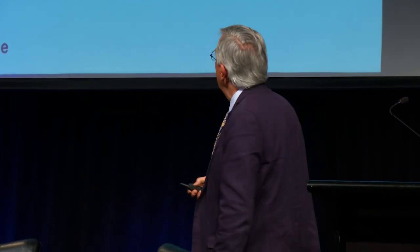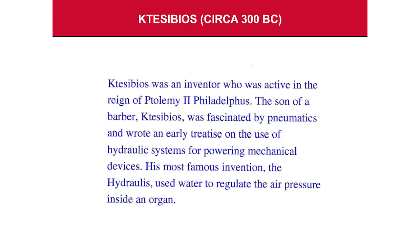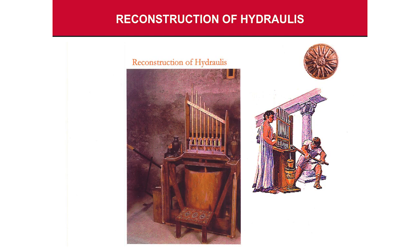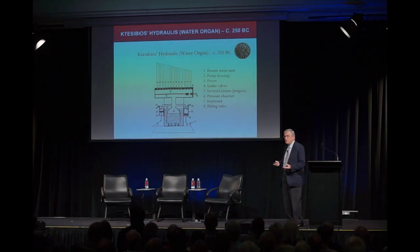meaning to touch and open up human beings to understand how we function. Ctesibius studied pneumatics, the combination of fluid mechanics and air pressure. He created an amazing musical organ, and who would believe it, he was the son of a barber. Here's the organ, a reconstruction, where you needed somebody to pump air, and the musician was playing the valves. The musical organ has pumps, pistons, intake valves, inverted cisterns, and pressure chambers, and so on. It had what we have in cars today.